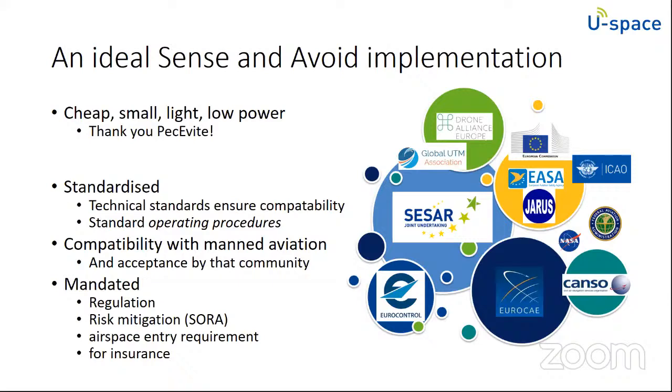As I said, the Y airspace may have technical requirements applied to it. You are not able to fly here without certain equipment. That equipment might be the PercEvite sense and avoid package. It may also be mandated by insurance. There has been a great uptake of FLARM in recent times, driven mostly by the fact that you can get cheaper insurance if you fit it. So the same non-regulatory means may result in the adoption of sense and avoid.